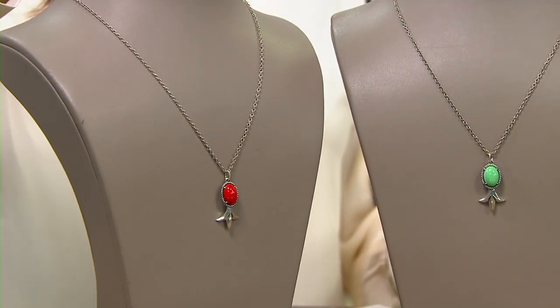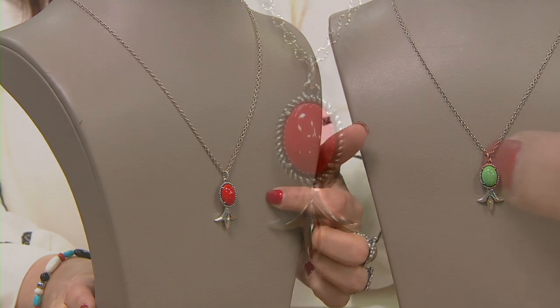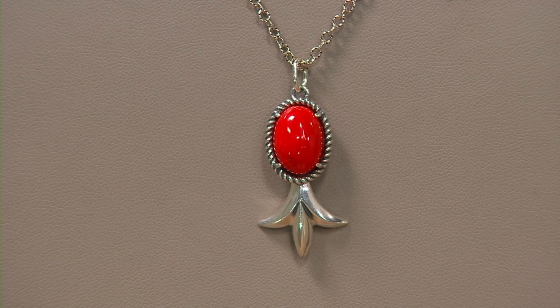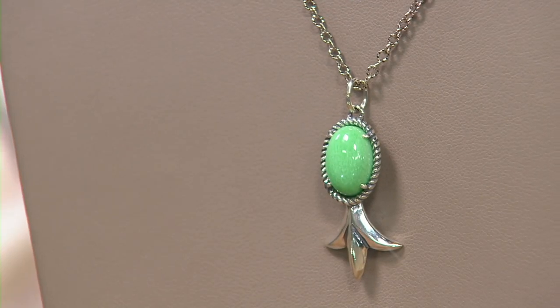Then we also have it in the red coral. That's the one that's a little bit brighter than the other red that we have. Oh, this one's beautiful. This one is also limited, 24 left. And then in the variscite, this bright green. All right, Carolyn, take it away.